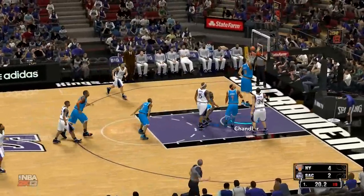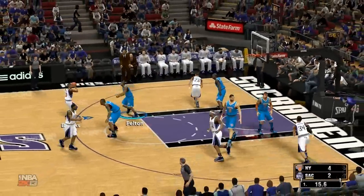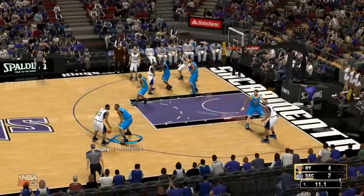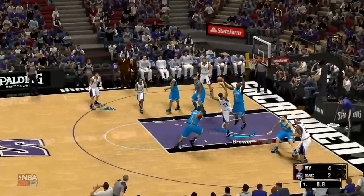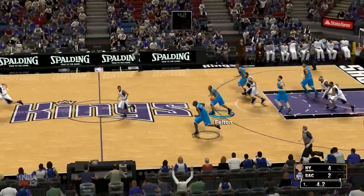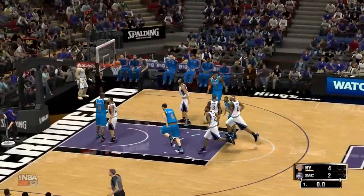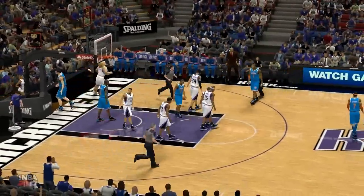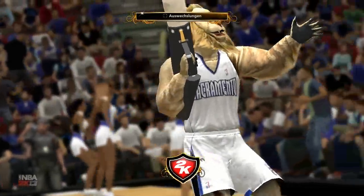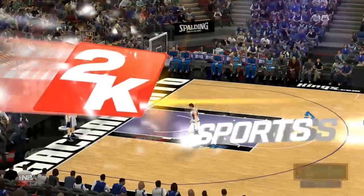Thompson with it. Now Anthony defending. They get it back. And Thornton kicks to Brooks. He feeds it to Evans. Another shot. It's rebounded by New York. Here's Felton. No good on that last second attempt there. So at the end of one quarter of play. Up to this point, a closely contested game as we start the second quarter.